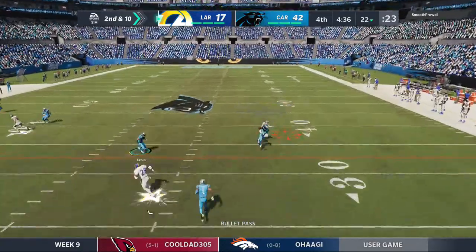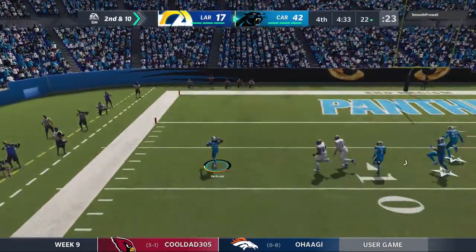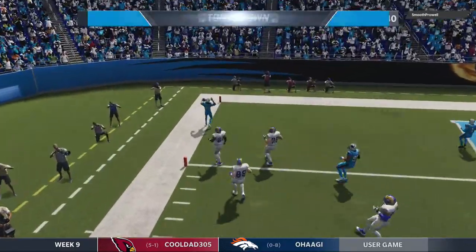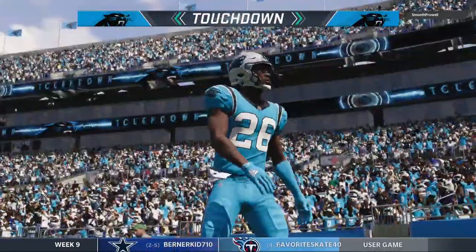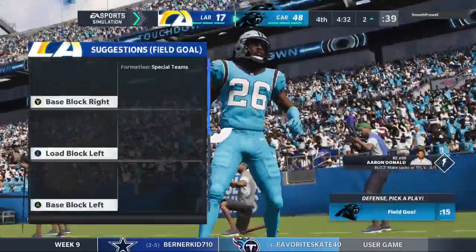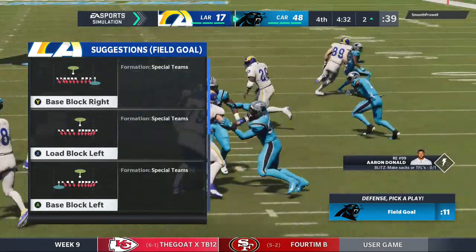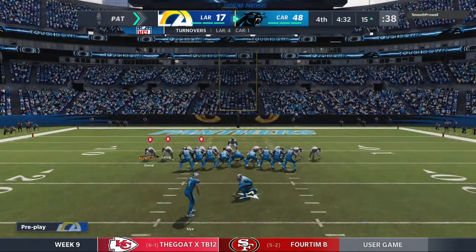Second and 10. Here's Jackson again. Oh, and for the 3rd time, Jackson going to be intercepted. Dante Jackson picks it, and he will bring this one back. It's a pick 6 for a Panther touchdown. Defensively, they've had their way in this one. That pick 6 makes that scoreboard even more lopsided.